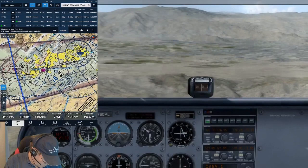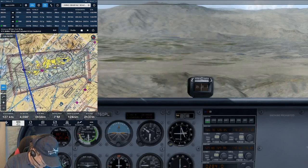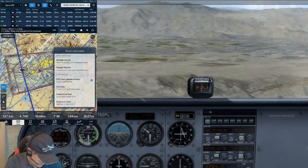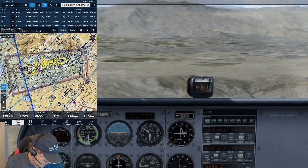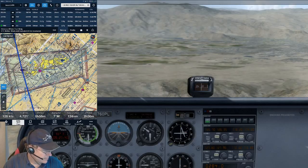Radar services terminated, squawk, frequency change approved. It used to be called a TERSA. Why I'm turning it upside down. So if you see on their map to the right is the Palm Springs airport. Fly right over the terminal. 480, SoCal departure, radar contact.